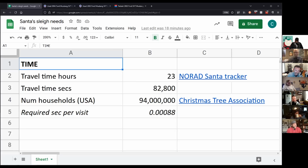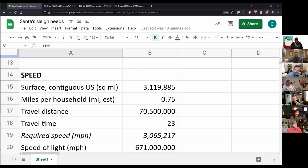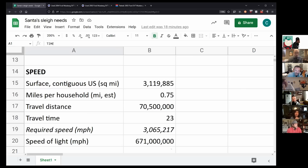This is step one. Step two is determining the speed he needs to go. If you take the surface of the contiguous United States, and then estimate the average distance between households at 3/4 of a mile, you end up with like a 70,500,000 mile travel distance in 23 hours. That means Santa has to go 3 million miles an hour to do everything in 23 hours just in the contiguous US, right?